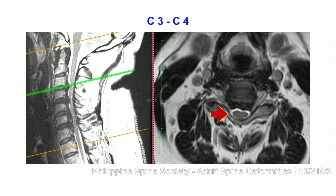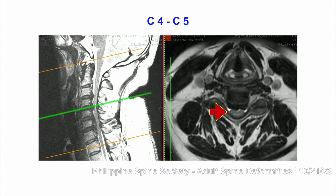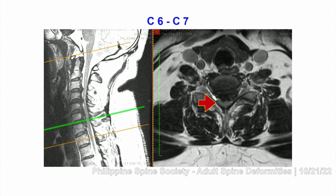So we had this MRI taken, and this is a very long OPLL, starting from C3, C4, C4, C5, C5, C6, and down at C6 to C7. The thing here is that we can opt to do an anterior procedure, but it's easier to do it posteriorly, so we decided to do it posteriorly.